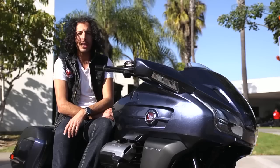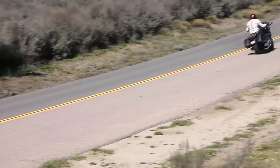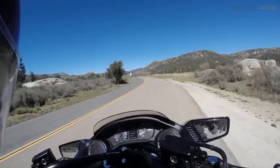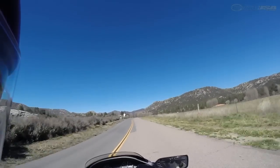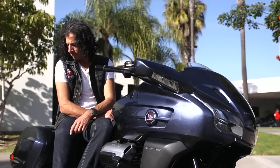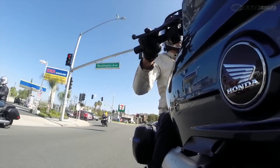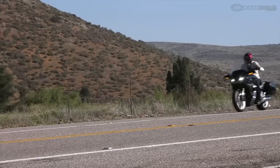The V4 engine has power everywhere, gobs of torque in any gear. It comes off the line real good. The motor's actually got a lot of character. Just getting away from the stop signs, I could hear the other guys on their bikes, and it had a nice little growl to it. I really like the sound of this engine.